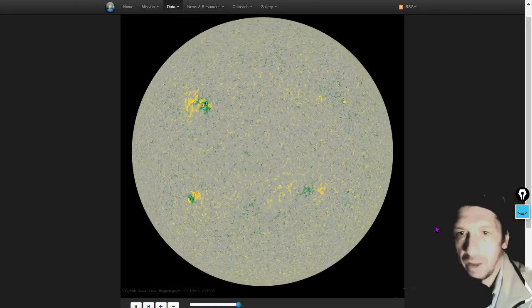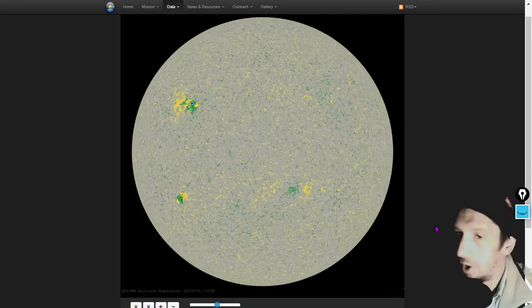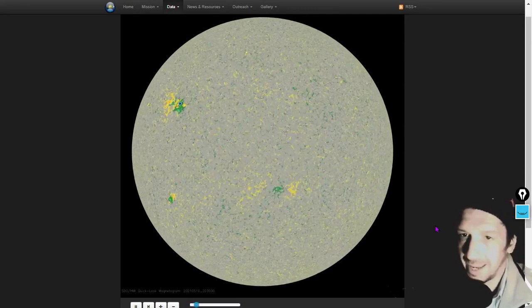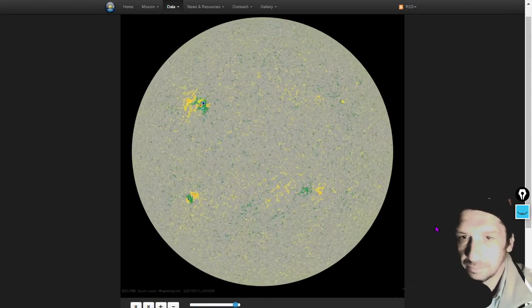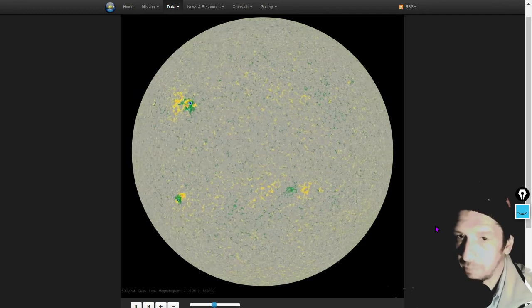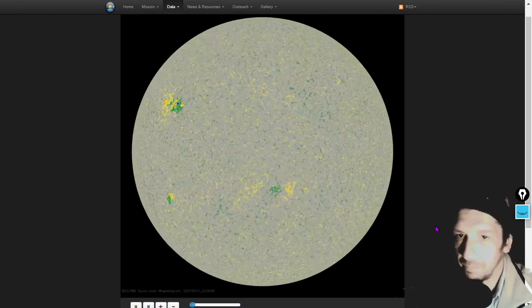Today we're talking about how there is a series of solar protons on the way to Earth. We're expecting it to arrive late Wednesday and early Thursday. It is the ejecta from a coronal mass ejection. We're looking at the sun here in colorized magnetogram.